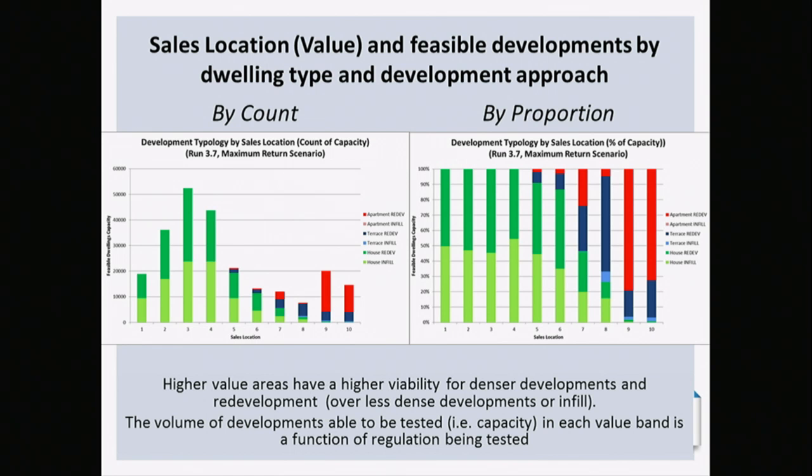So starting from the left-hand side is a lower value sales location. The model chops up the region into 10 different sales areas basically. And number 10 on the left, a very high value area. So you can see this is from the maximum return scenario. The feasible developments that we get coming out are largely dominated by houses and infill. Numbers on the left are proportional on the right.